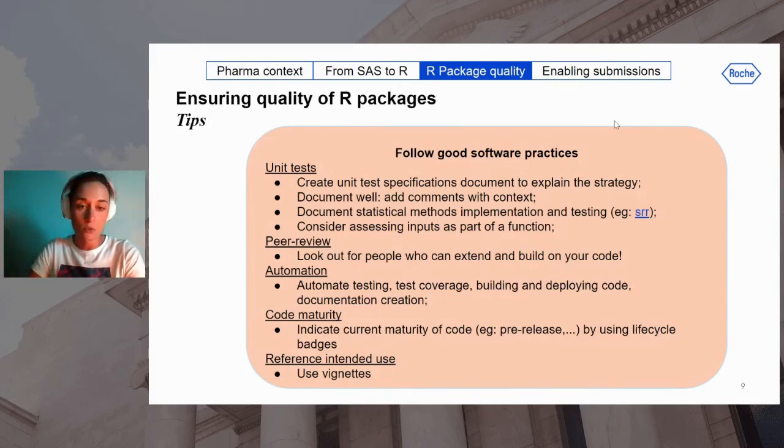And there's one method that you can use called the lifecycle. You can use lifecycle badges. So, to use this function, lifecycle badge, you write in parentheses the stage at which you're at. That's a small tip. Also, refer to the intended use of the package. This is very important. It's really a best practice to ensure users are aware of the context the code was written to be used in.